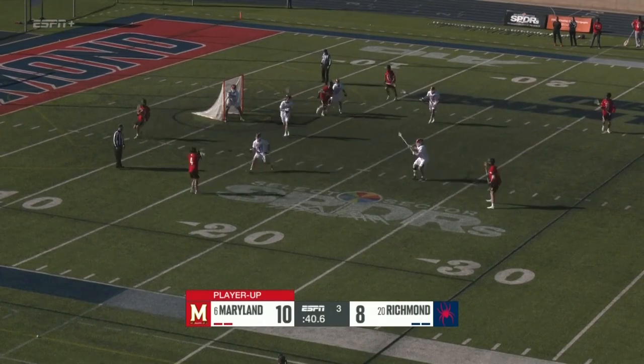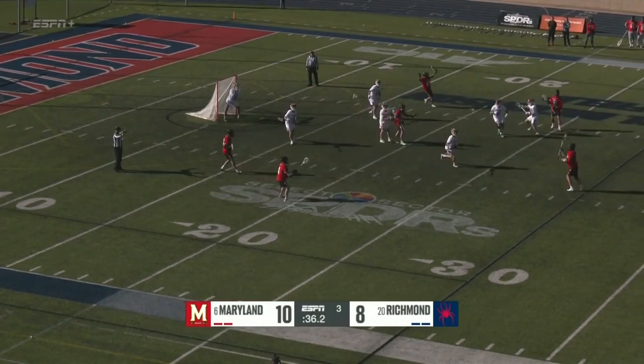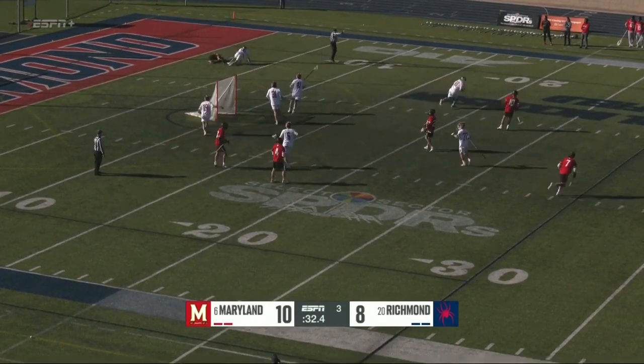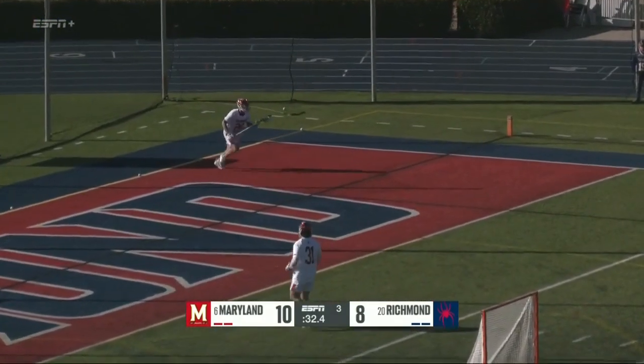Continue to work. Back to Malever on the wing. Tried to get it out front. Spiders got a stick on it. It's moved quickly. Match up. And Malever fires high over the crossbar. And Richmond's going to get possession out of that eventually. And the penalty is expired.